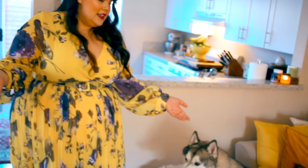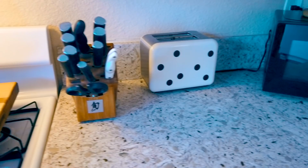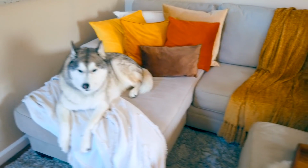So this is the downstairs. Again, I just want everything to be super inviting and warm, so that we can have friends over and watch TV. We have this big TV. Also, it's important to note that we have central air conditioning, which is very important, especially for California.